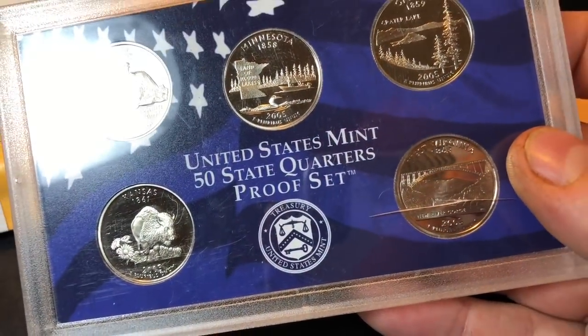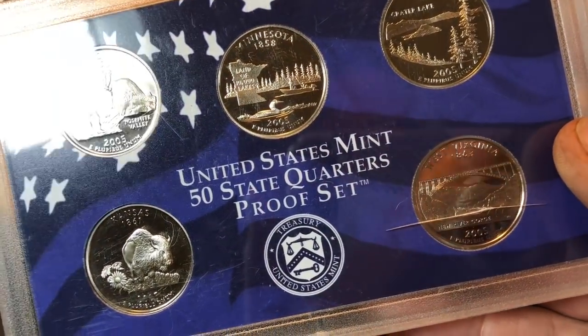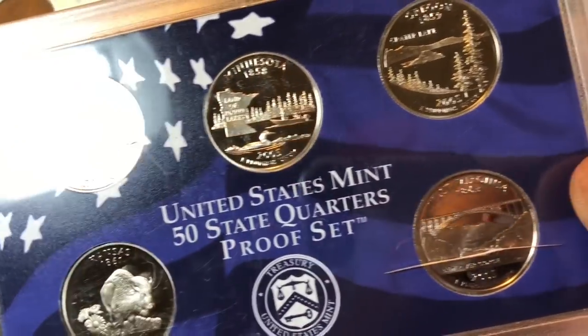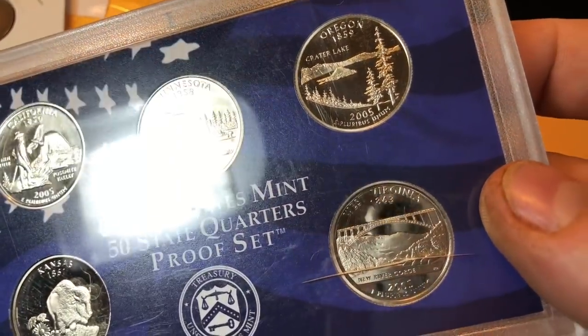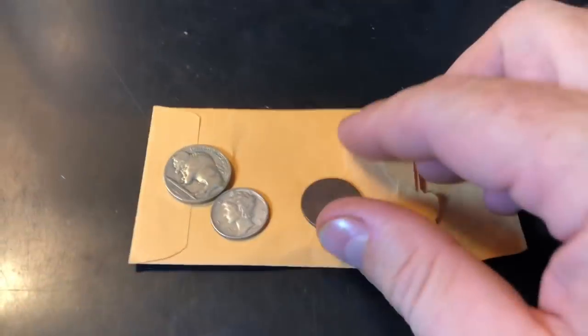Check it out. Proof set, U.S. Mint, 2005. We got Kansas, California, Minnesota, Oregon, and West Virginia. Love getting proof sets. Unbelievable, guys.